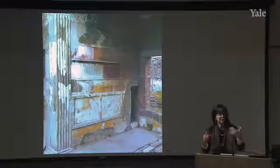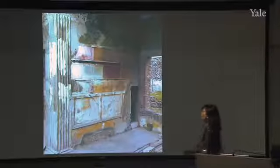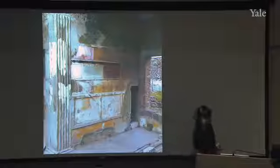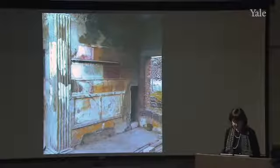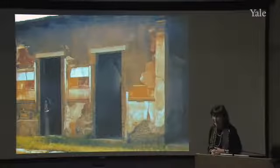But the idea was to give one the sense that this was a very expensive wall. And we'll see one of the most, well, I'll hold that thought till later. Here's another example in the same house. This is the house of Sallust.